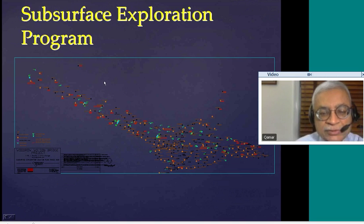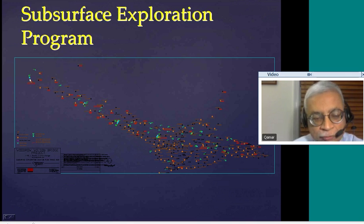Dilatometer soundings are especially useful for evaluating the settlement and consolidation properties of soils, of soft clay or fine grained soils. This simply gives you an idea of the number of explorations, various boring soundings that were done in this about 1.3 mile section of the highway, so that we could get a better understanding of what the subsurface conditions are like.